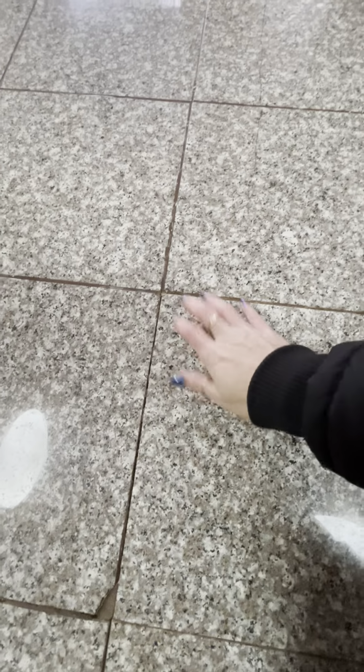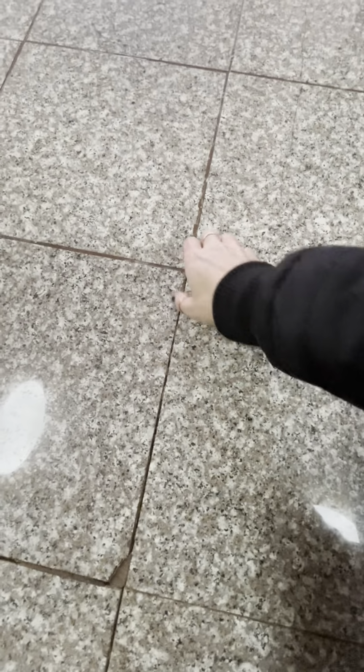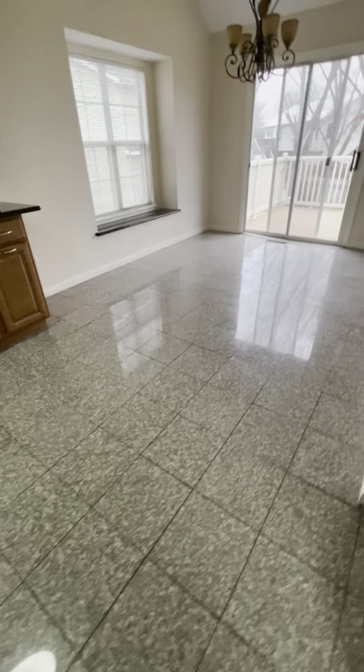You can hear it sounds a little hollow as opposed to that, and it's because it's pushed up from the ground here. So there's definitely been a little bit of settling and a little bit of movement in the house, which has shown up a little bit in the grout in the tile. Again, here's another space where you can just tell that it's a little bit pushed up.